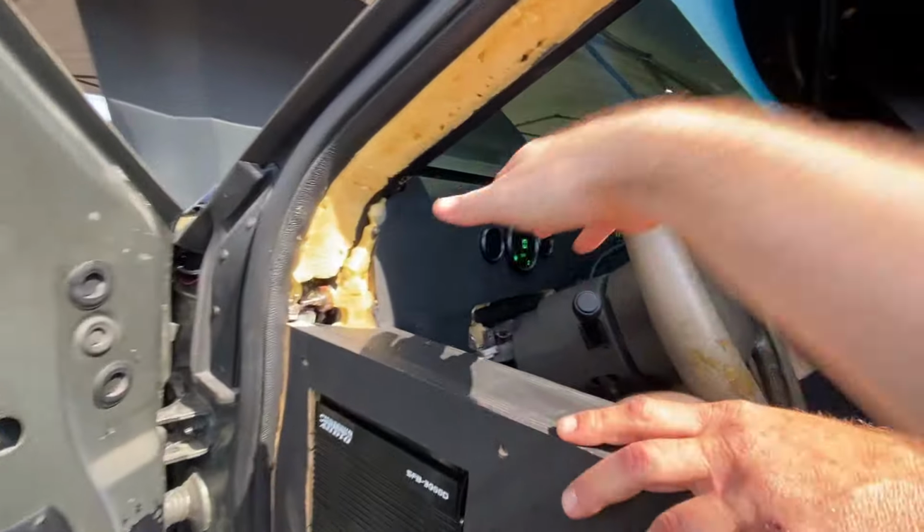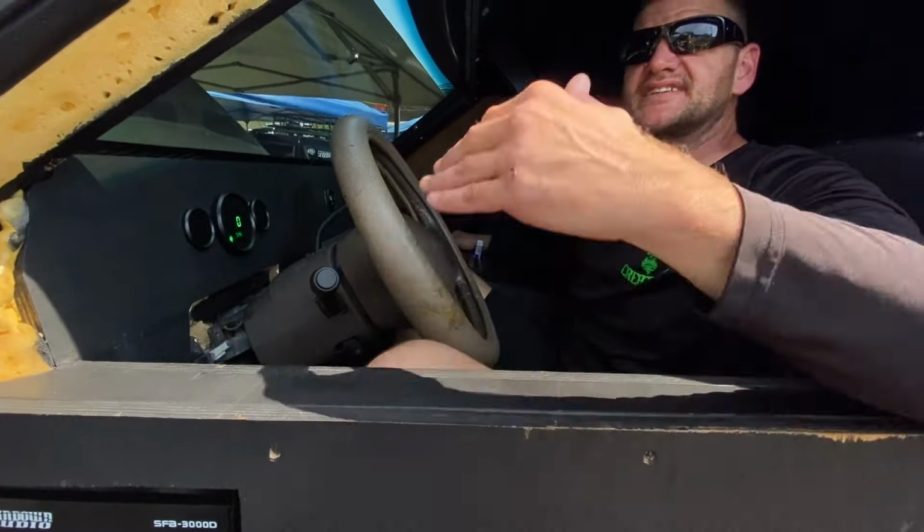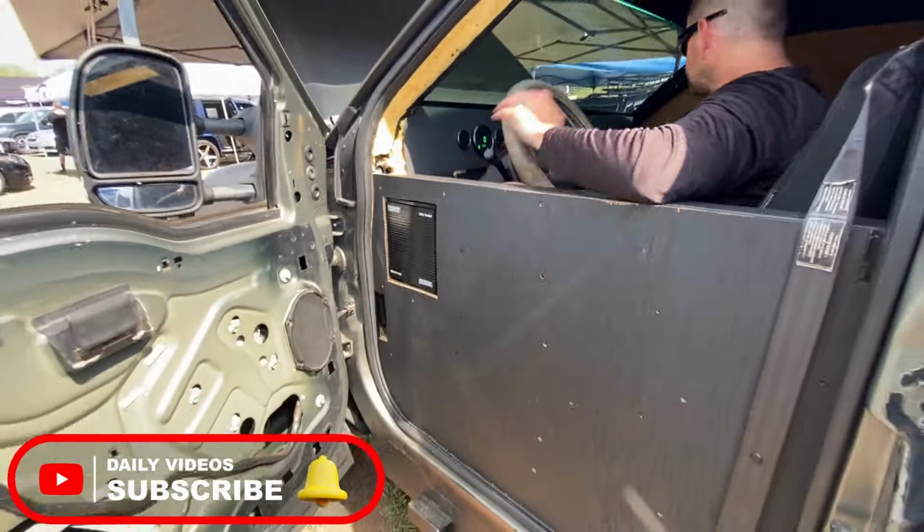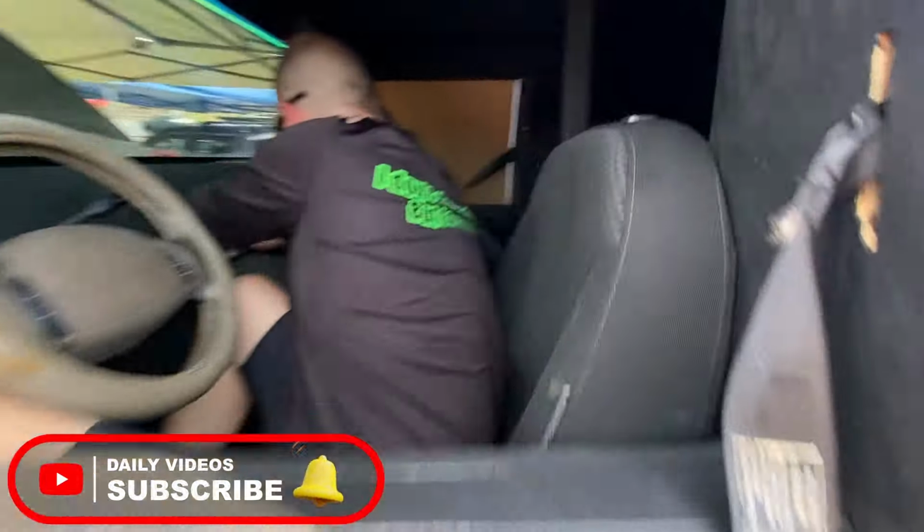So all your pressure's right here? Yes, sir. Wow, that's cool. It's the whole roll cage in it. Roll cage, got it. Yeah. Wow, that's crazy.